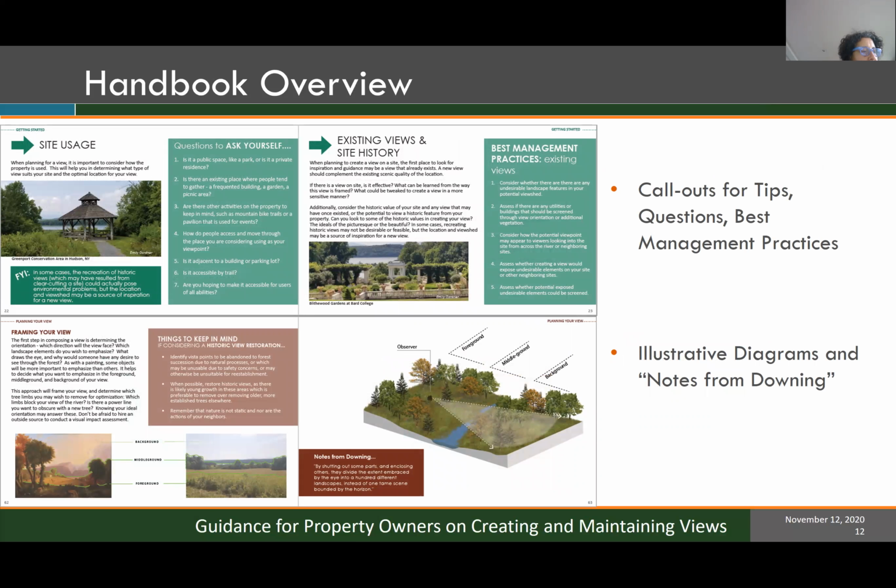Throughout the handbook, you will find brightly colored boxes filled with questions to ask yourself, principles of best management practices, for your information factoids, inspiration from Andrew Jackson Downing, and things to keep in mind as you plan your project.